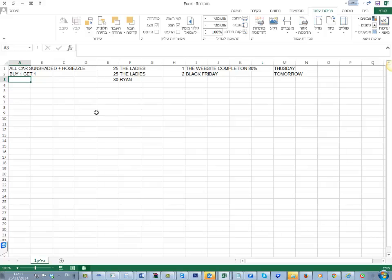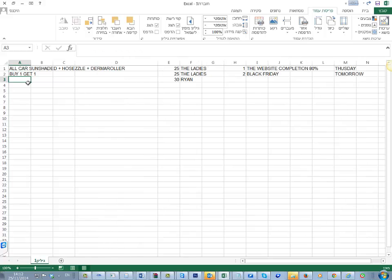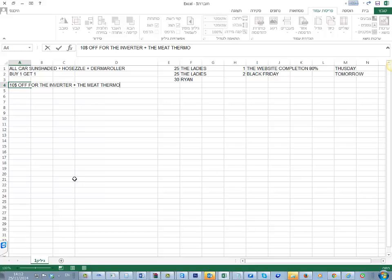We also want to do buy one get one for the dermo roller. Do they know how to do the buy one, get one? I will teach this right now. We also want to give $10 off for the inverter and the meat thermometer. And it's also for the goggles, plus Goggle X. We're going to make buy one get one for this Black Friday.